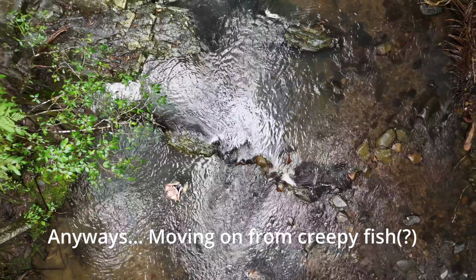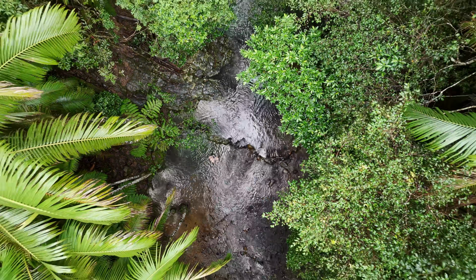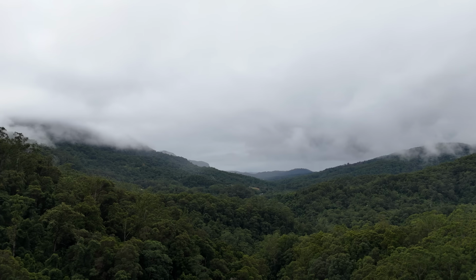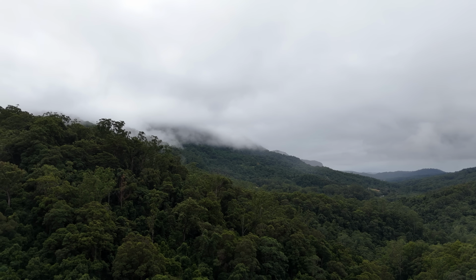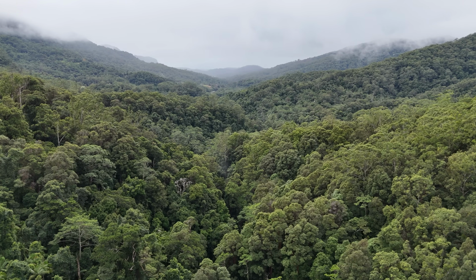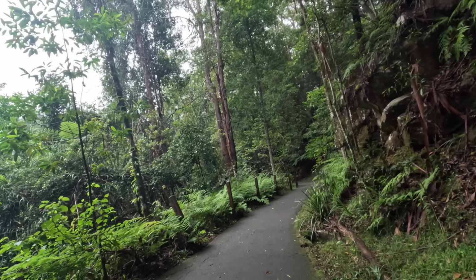But the area is really beautiful. As you can see, the scenery is very rainforesty here. It's a little bit more humid compared to Brisbane where I am, which is more inland. It gets beautiful and misty and the mountains are lovely here. Definitely recommend visiting if you ever come to Australia. Really, I just wanted to have a look here before we head to Tallebudgera Creek, where we can try and put some fish traps out and actually catch some fish.